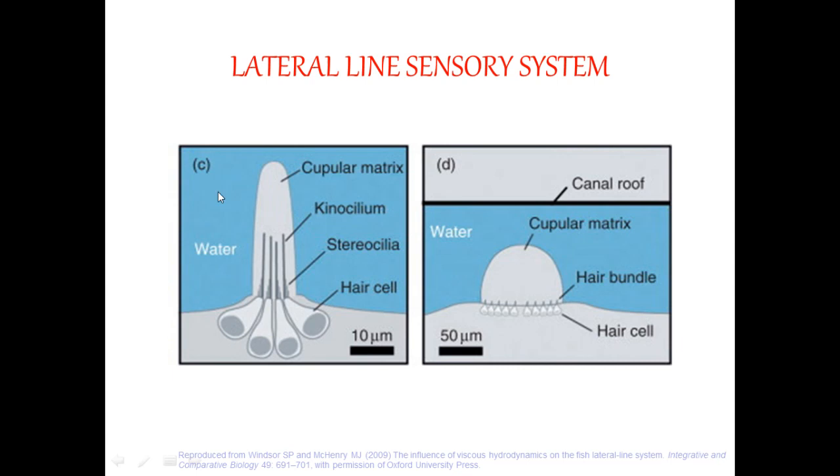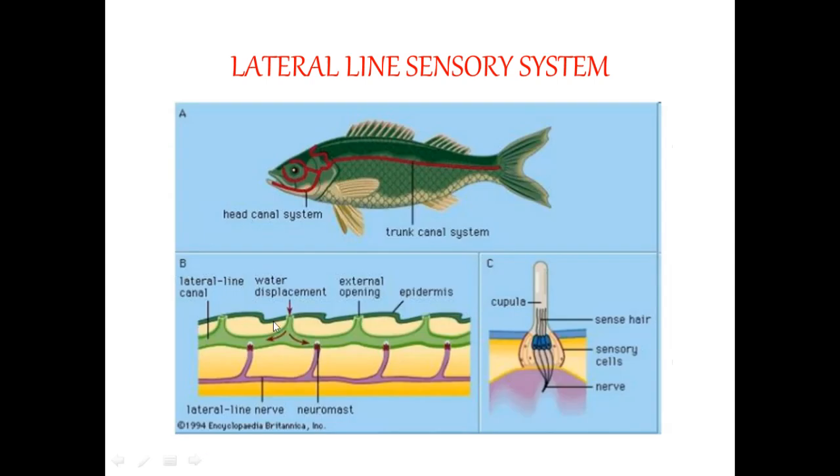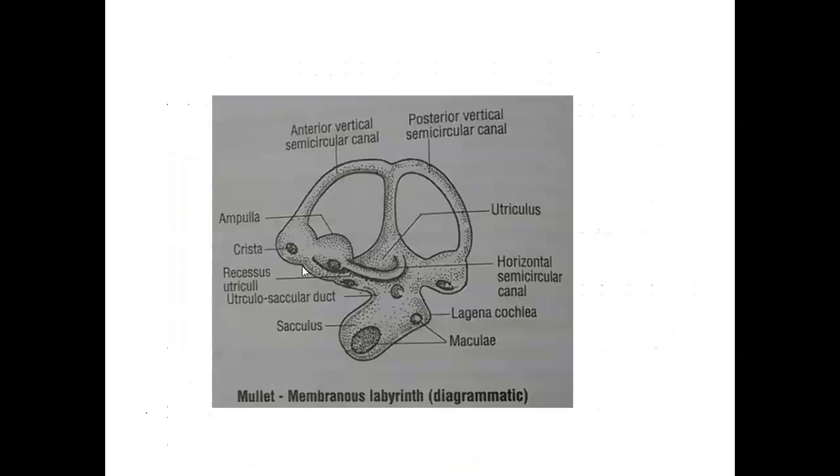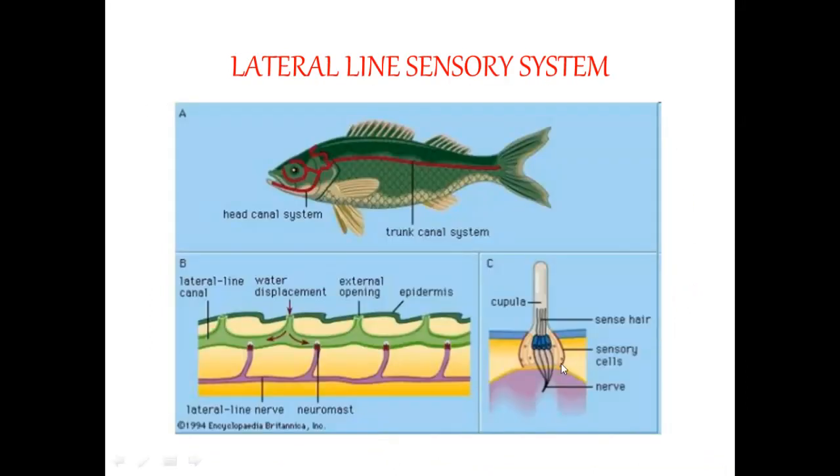In this figure the blue portion represents the open space in the lateral line canal, and as we have already seen, water enters through the external opening. The arrow mark indicates water entry. When the water enters and passes over the cupula, the cupula as well as the cilium bends. Depending upon the pressure, the bending will be different. This message, how far the bending is, is taken up by the sensory nerve, perceived by the nerve and passed to the brain. That is how the brain comes to know the position of the fish with respect to the water, the surrounding medium.